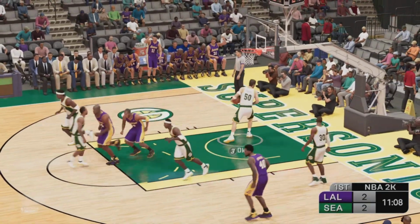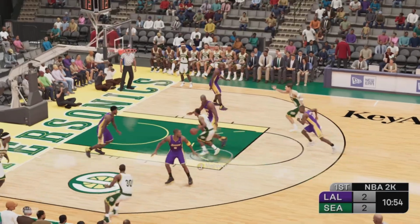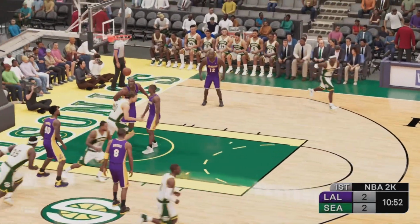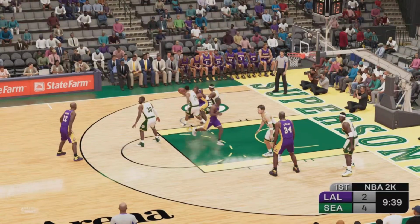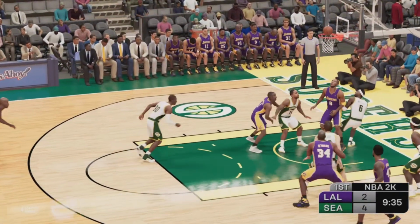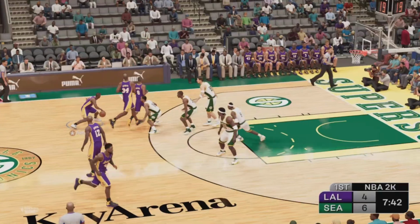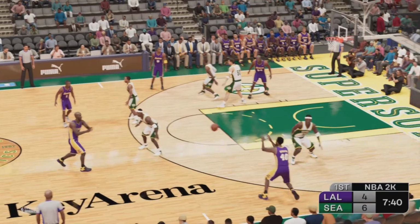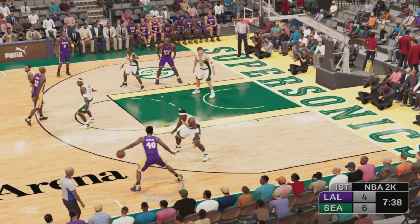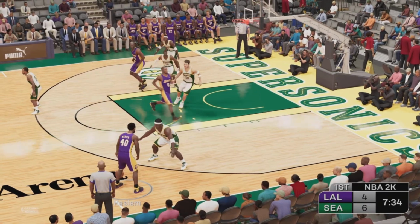Shaq with the basket there for Los Angeles. 2-2 tie. Jameer Nelson driving to the hoop, passing to Okur. 4-2 now is the score. Kobe Bryant guarded by Bonzi Wells. Can't make the basket there. Tries again and is successful. 6-4 now is the score. Udonis Haslem, first time as a Laker. He was on the Pacers previously and the Suns.